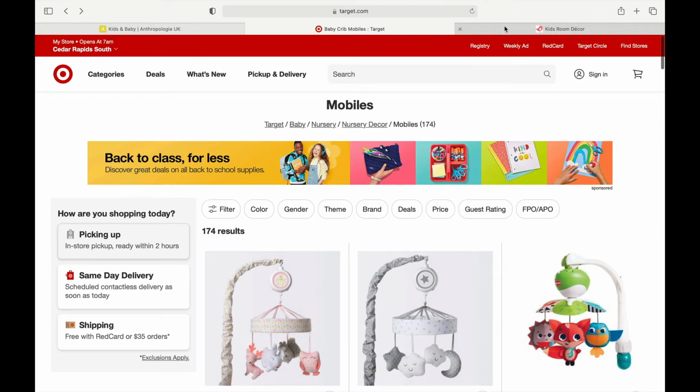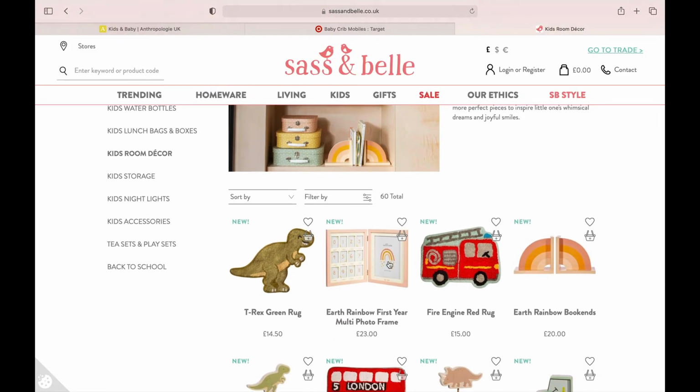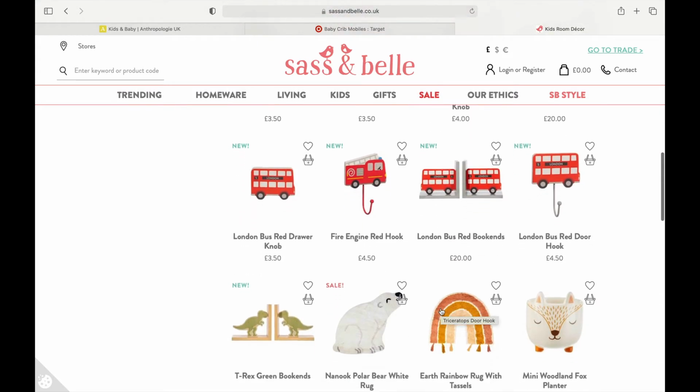And then I'm just going to have a look at, this is another UK website called Sass and Bell. They do some really lovely, classy, muted colour children's decor. As you can see here, it's very London orientated because they're a London business. But again, we've got more dinosaurs, fire engines, more rainbows, these lovely muted colours. There's that yellow again. Let's keep going down.